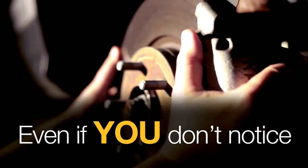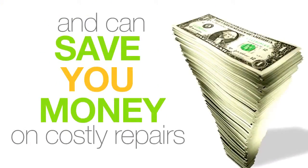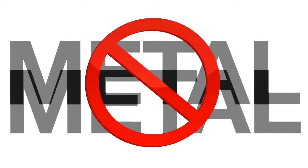You may not notice any signs. That's why routine inspections are key to safe braking, and they can save you money on costly repairs. Don't let your brakes get to the point of metal on metal.